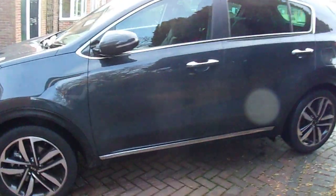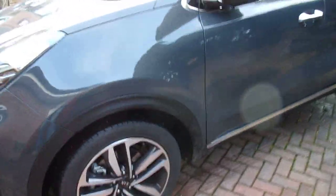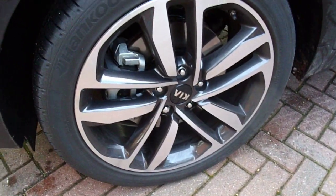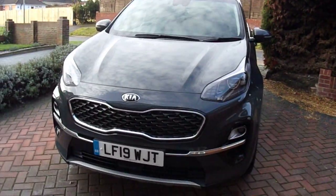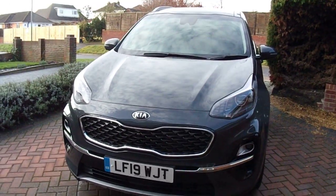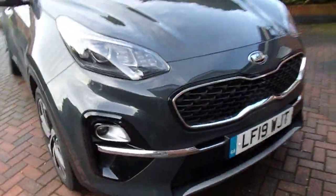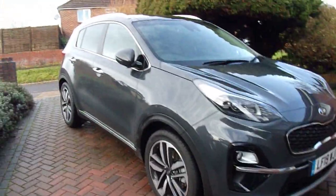Here is the Kia Sportage. It's a 1.6 diesel. Some nice alloy wheels there. And it's a sports utility vehicle. Nice striking front. I like the overall finish. Nice to include a bit of chrome here and there.